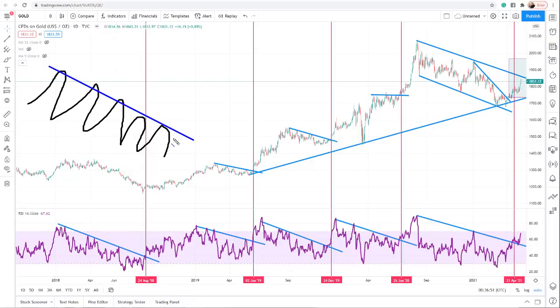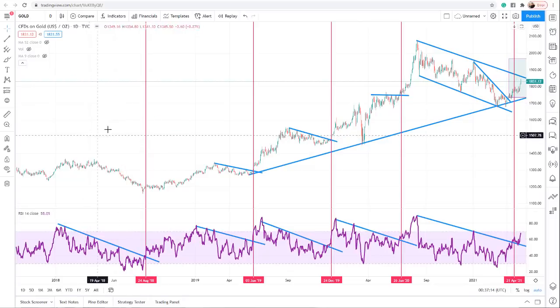Well, the same thing I noticed when it comes to the RSI. So look at this down the bottom here. I'm going to use this first one as an example. We can notice how we've got this trend line coming down on this RSI.